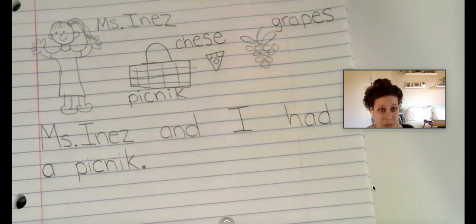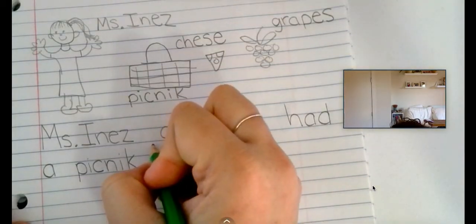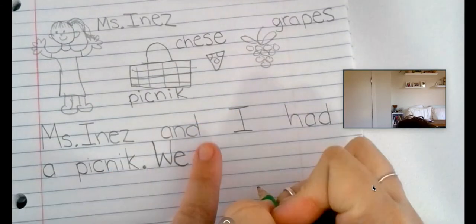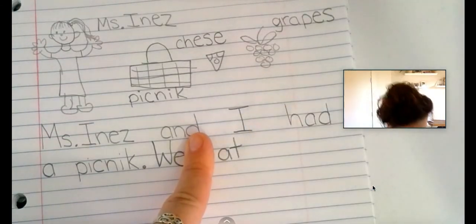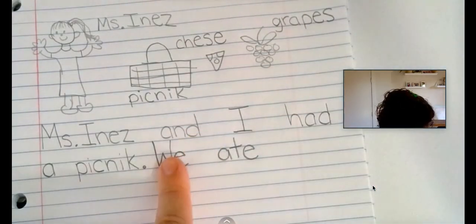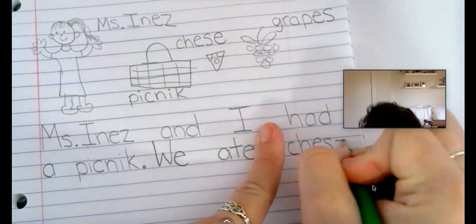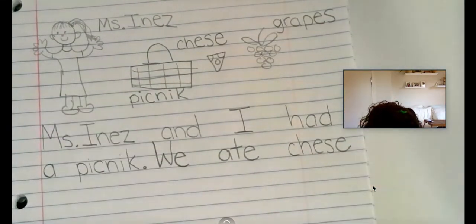I'm going to write, we ate cheese and grapes. We. I know the beginning of my sentence has to be uppercase. We ate. Oh, I see that word as at. If I want it to be ate, I have to put a bossy E. We ate cheese. I think I have room for cheese there. I'm just going to copy it exactly like how I wrote it in my label. We ate cheese. Now I have no more room, so I have to go down.